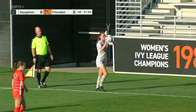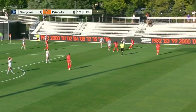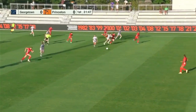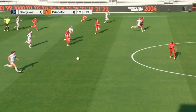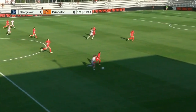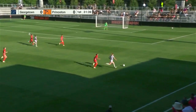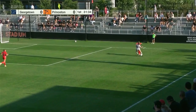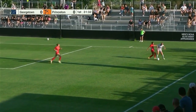It has been a pretty open game at the start, despite these two sides being very disciplined, very much in their shapes. There's some running room for Georgetown. There is Natalie Means against Zoe Marcassini. Means forced to the outside, but she's got wheels. Means cut off by Marcassini.